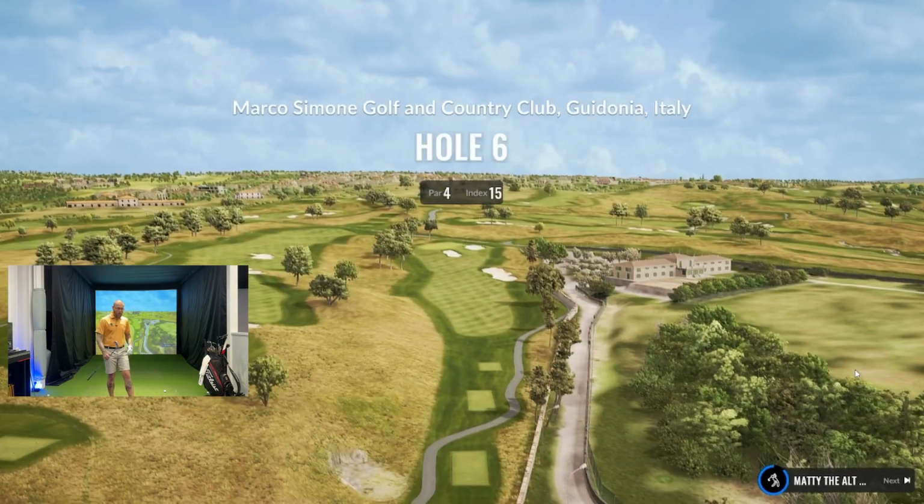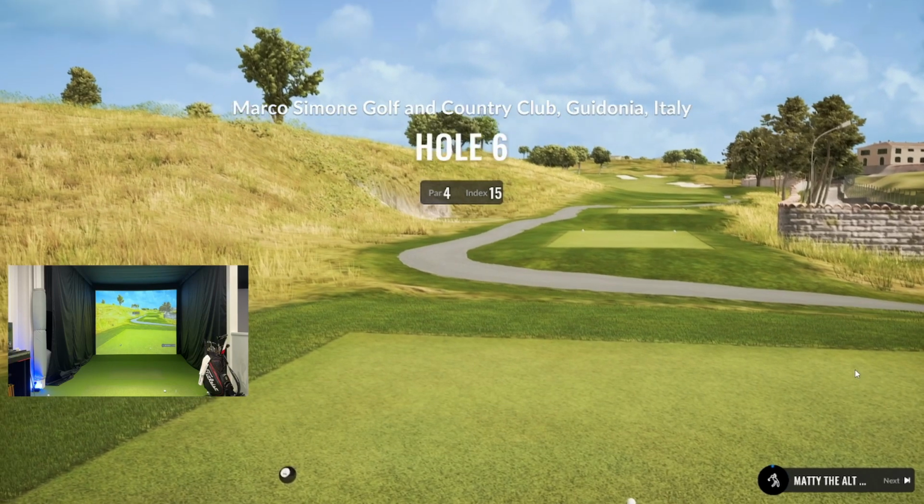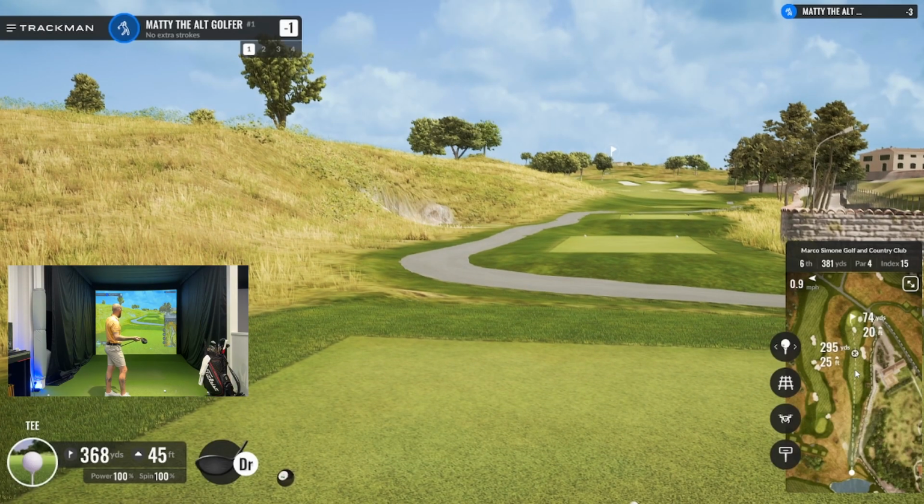Now to the sixth hole. Tight par four. I think we're just gonna play a little bit further forward, use the three wood, get there a little bit safer. It's got out of bounds down the right, fairway narrow. That's all I can say is narrow.